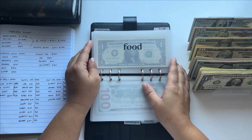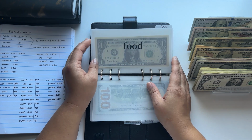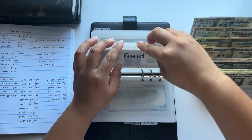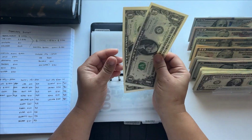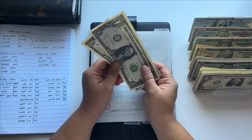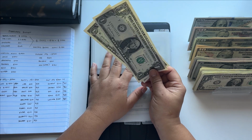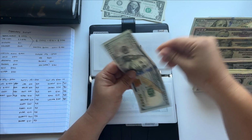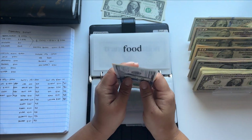Okay, next up is food. And for food, I budgeted this month $600, so every week it's getting $150. And we actually have two singles here, and this is going to go into my $1 savings challenge. So I am just going to put that up there. So we're going to put just 100 and a 50 for this one.